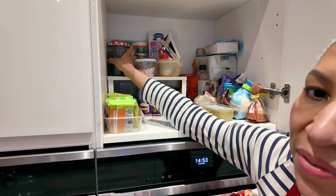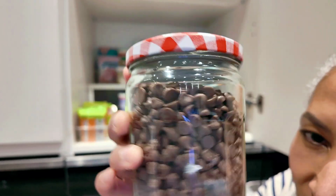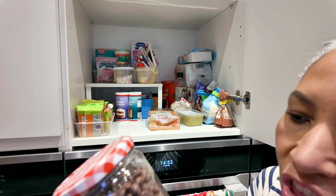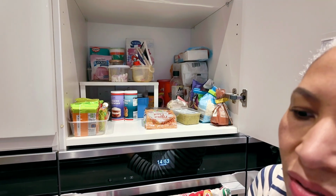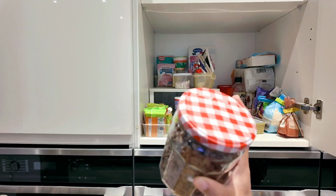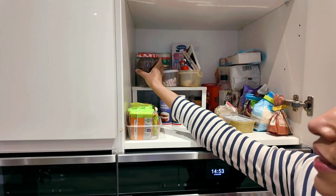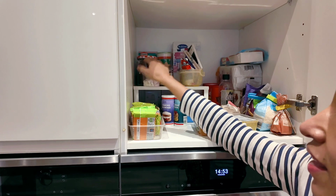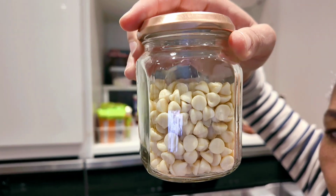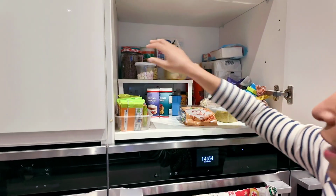And oh, this is my favorite. The girls really love this. Chocolate chips. This is an old jam jar. I love these jam jars. So if you buy this French jam called Bonne Maman, you can actually get these really wonderful wide mouth jars for storage. And they've got the cute gingham lids. So I have that, and then the white chocolate chips, because my husband doesn't like chocolate, so we use white chocolate whenever we're making anything for him. But that's what we have.